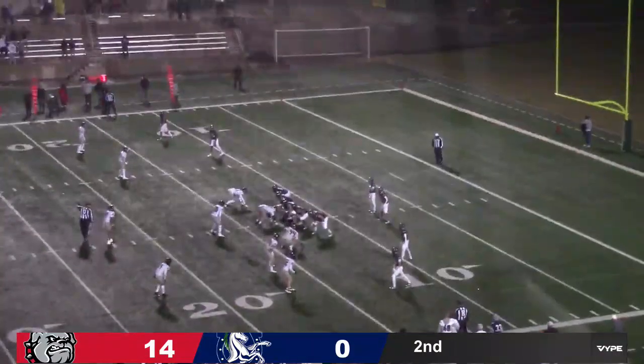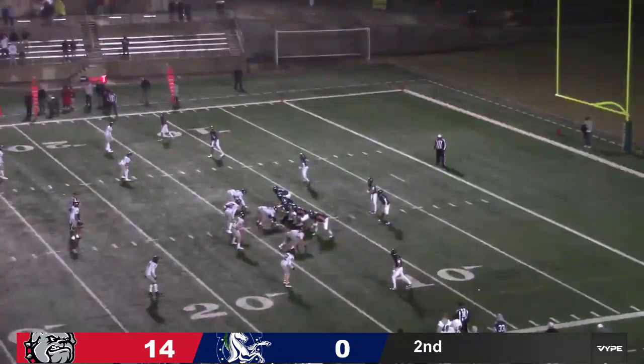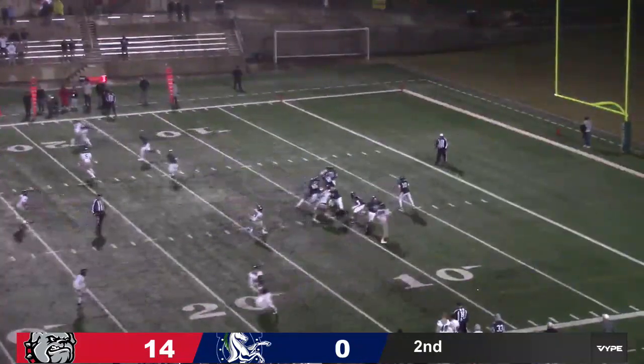Leading rusher is Williams now. He is in the backfield along with Soltz. One receiver, left-hand side, moves first.